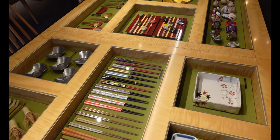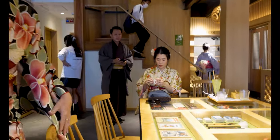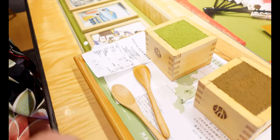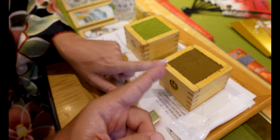So we found a little, what would you say, a matcha house? Like a cafe, but they just do matcha. So I'm going to get a Yuji mocha matcha tiramisu, and I'm going to go for that roasted green tea tiramisu. Okay, so we got the matcha and then the green tea. This one's roasted matcha. This is matcha tiramisu and this is green tea.